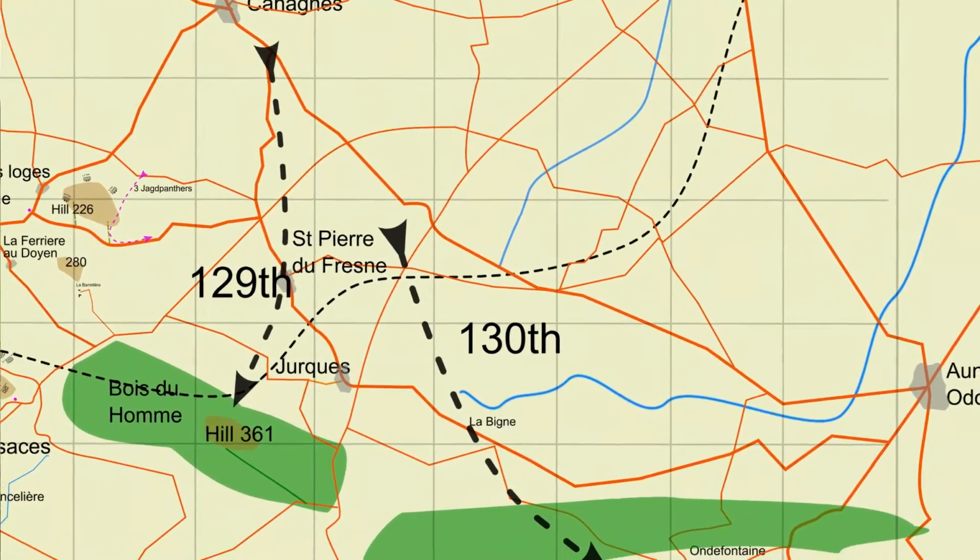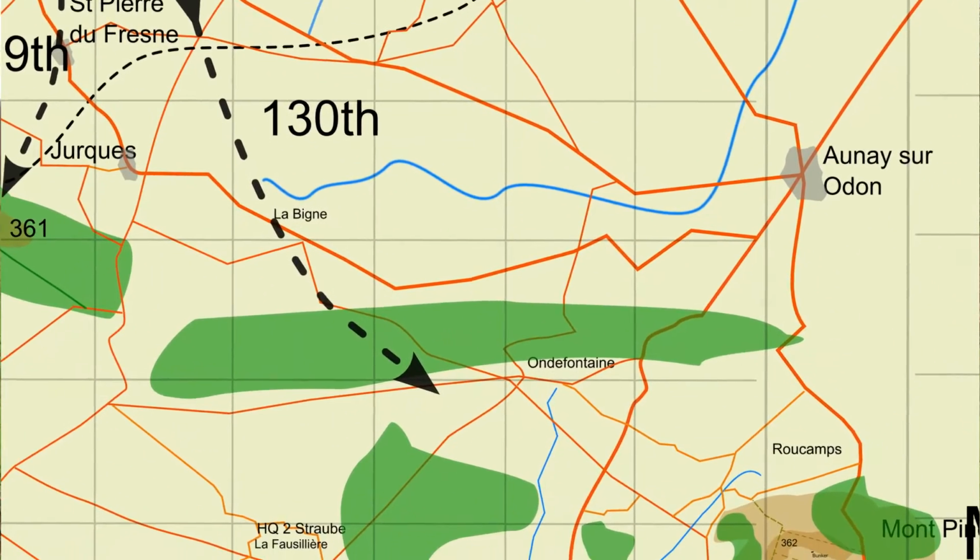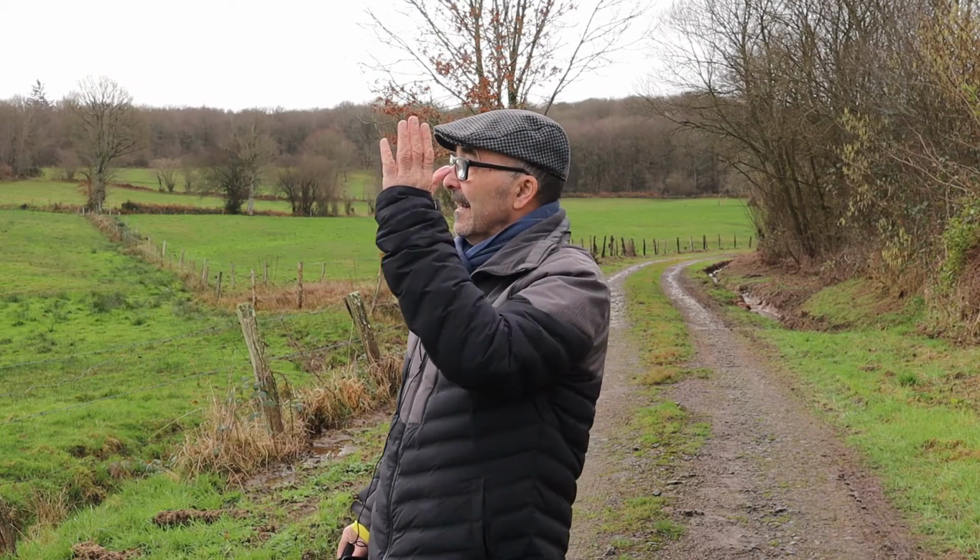With the 129th Brigade being occupied on the Bois du Homme, the 130th Brigade set out towards Jurques and Mont Pinçon.